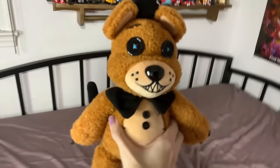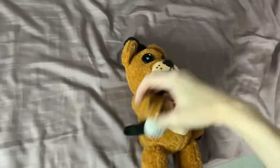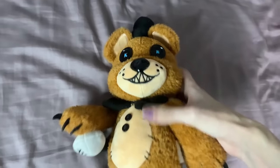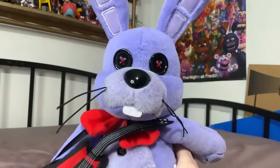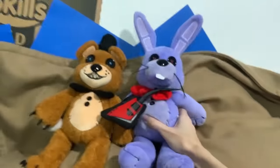First up, we have the Hex Freddy plush, released by Daco and Hex brand, his little brand. That is this little guy. He's awesome. He's fluffy. He's got the magnets. All the stuff you'd expect from a Hex plushie. He looks very cute. And then we got Hex Bonnie, also very fluffy, with his guitar and more magnets, obviously. Very awesome. Very cute.